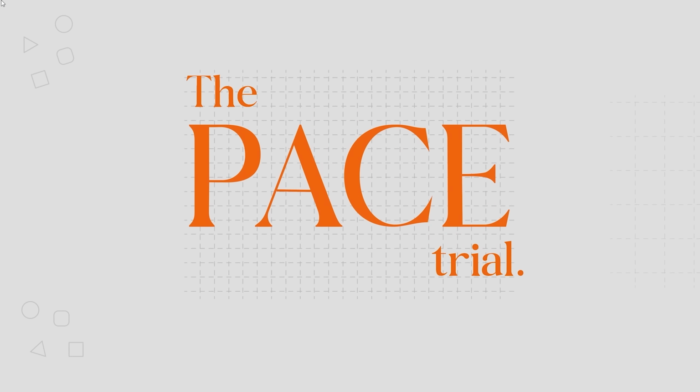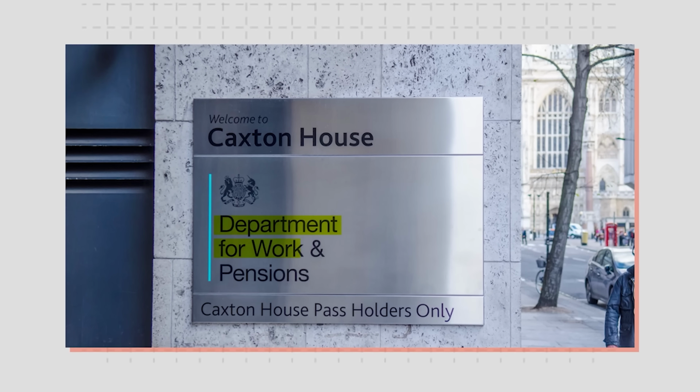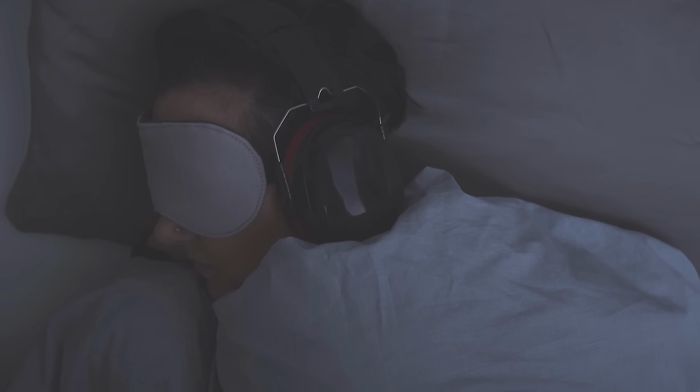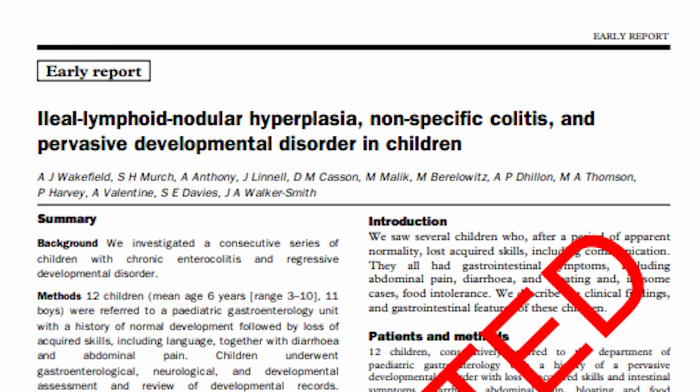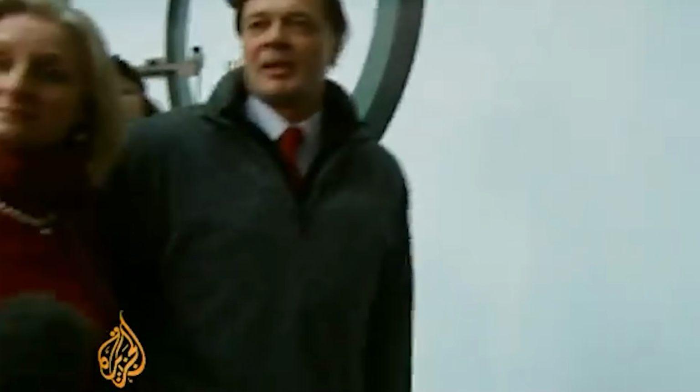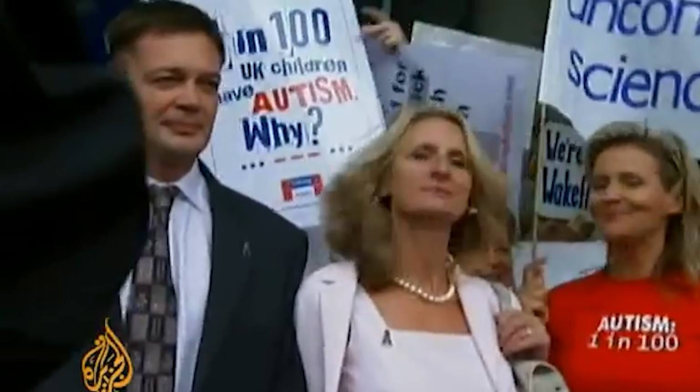Okay, the second easiest way to spot a bad scientist is to look for conflicts of interest. In many of the dodgy studies that we've analysed on this channel, the authors had egregious conflicts of interest. Take, for example, the PACE trial that we looked at a few weeks ago, where the author's study was funded by the Department of Work and Pensions, which clearly had a conflict of interest in not wanting to give patients of ME disability benefits, which is exactly what the results of this study would impact. Or as another example, look at that original autism vaccine study, where Andrew Wakefield, the author of that study, had a direct conflict of interest because he held a patent for a rival vaccine.